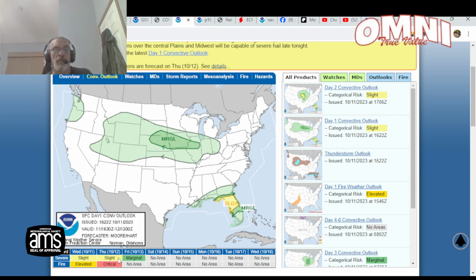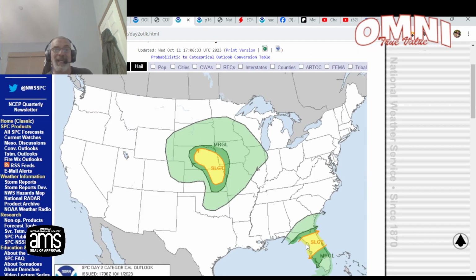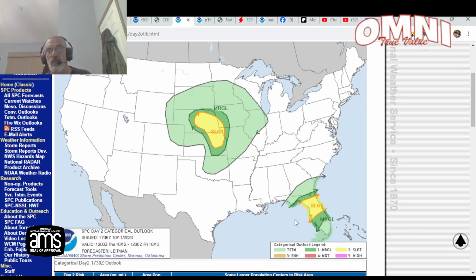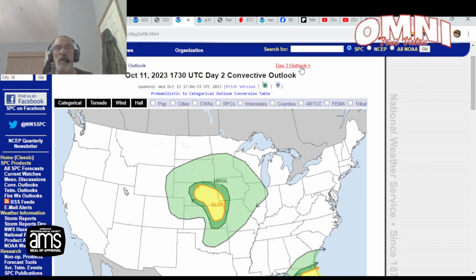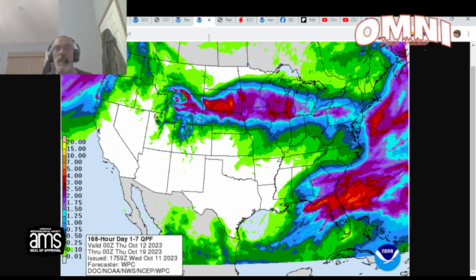Tomorrow, the Storm Prediction Center's risk area is going to be in Florida again as this low moves eastward and eventually exits off the southeast coast of the United States. And we've got a marginal to slight risk in Nebraska and parts of northeast Kansas. And as we move on to day three, and day three is Friday into Saturday, marginal risk for eastern Iowa, eastern Missouri, and pretty much the entire state of Illinois.